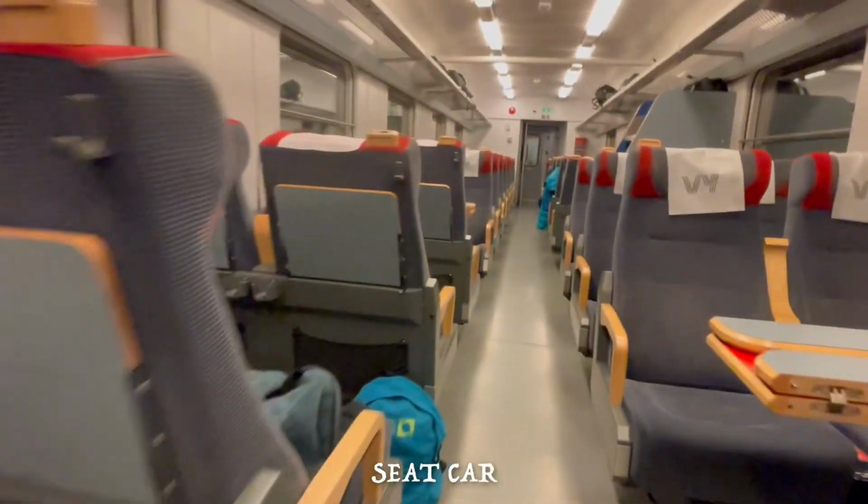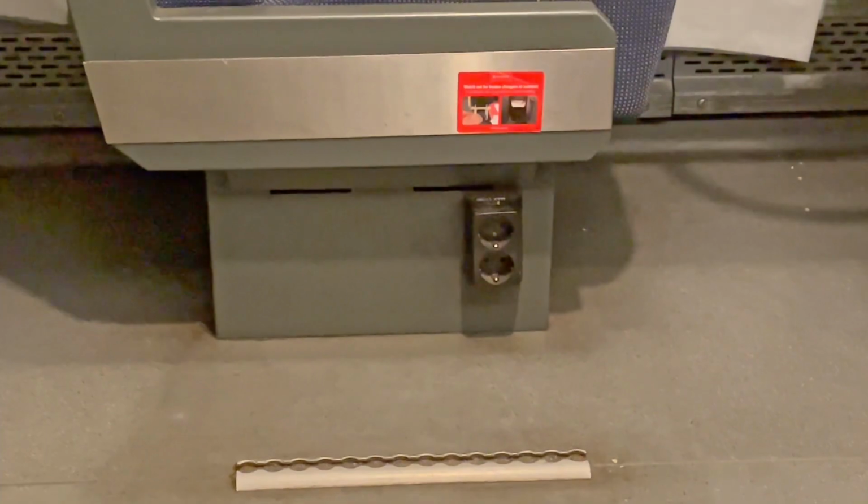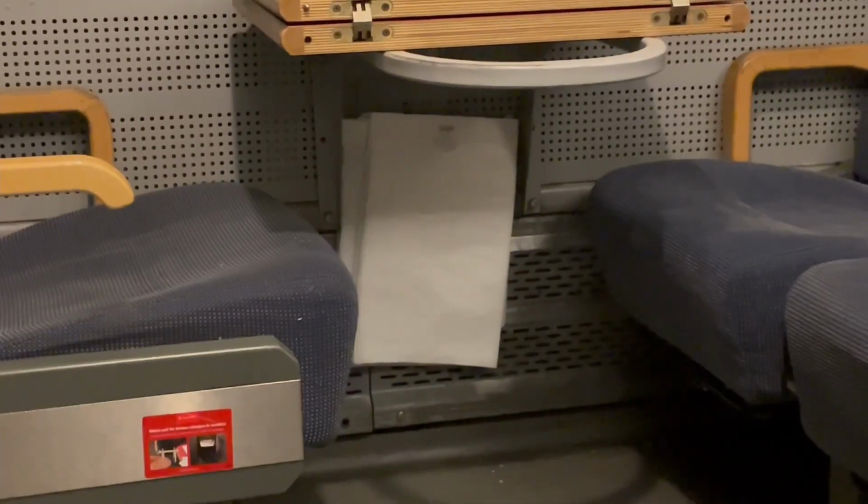If you are sitting in a seat and not in a private compartment like this, just a normal seat, you will have an outlet to power stuff, and you will have a tray so you can sit there and eat at your seat if you want to.